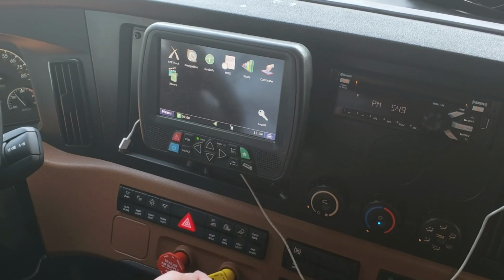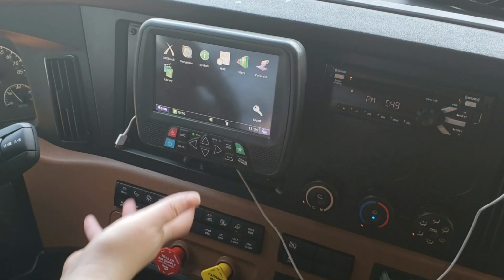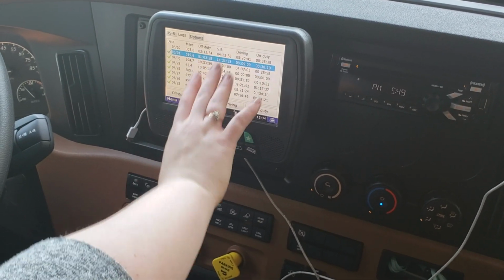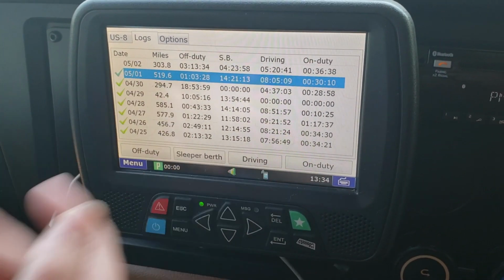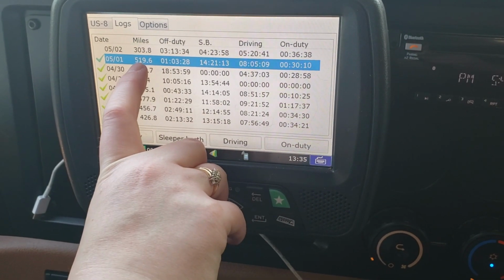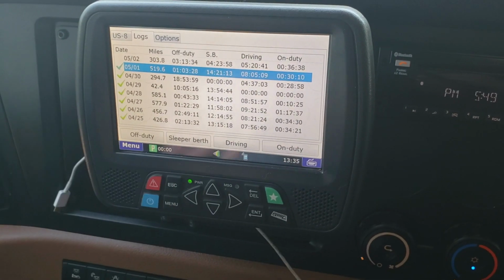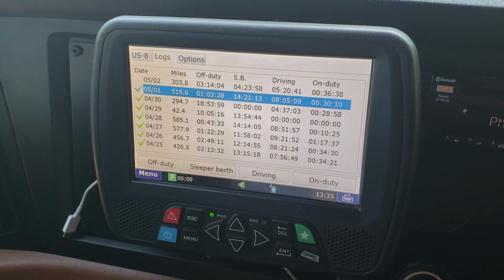So because the whole industry has went to e-logs, here is how we keep track of all of our hours of service. Everything is integrated into the computer system of the truck. So here it is, and it keeps track of all of our miles every day, our off-duty sleeper berth, driving and on-duty times, and there's all of our miles for the past week or so that we've each ran. So for instance, yesterday my husband drove 519 miles, and then today, this morning, he drove 303, because he has a split shift from the overnight last night into today morning, so his miles for the whole time are kind of bundled up together over the course of 2 days.